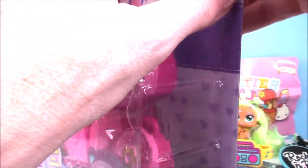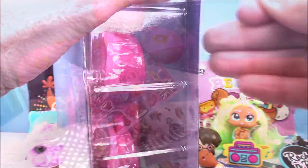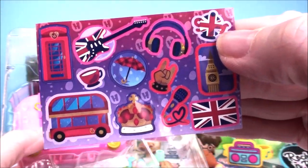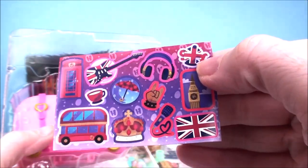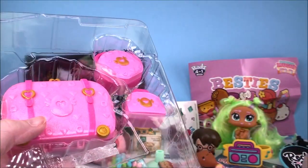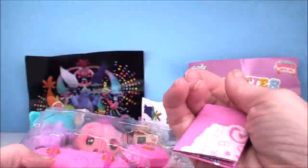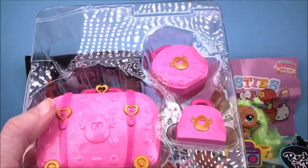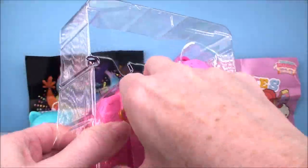So let's get inside and start checking these out. These are really, really cute. Okay, we get a little set of stickers here. It looks kind of British to me, right? I see like the flag there and that guitar looking super, super cute. It looks also very rock and roll, if you ask me. We get a collector's checklist, some instructions. We get our 3 pieces of matching luggage, which is super cute.